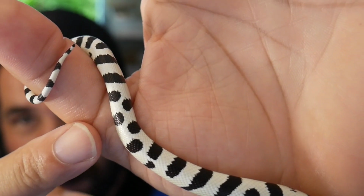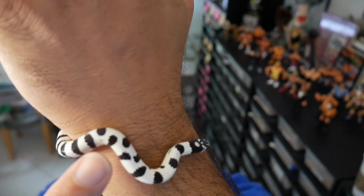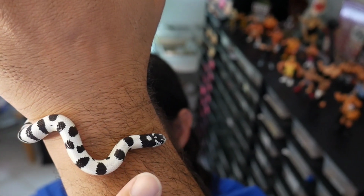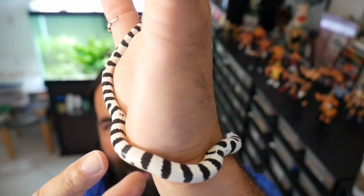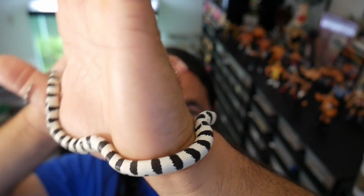Kind of looks like a zipper, and then right there close towards the neck, kind of like a zipper. By the head, those first three are like an ink drop, and then the rest is just like a nice clean banded high white Cali King.